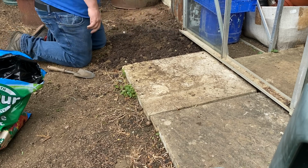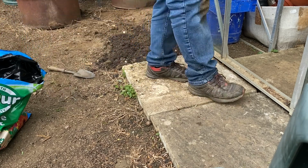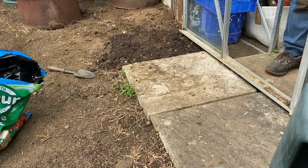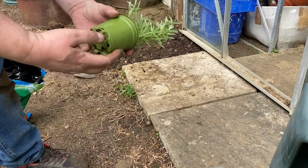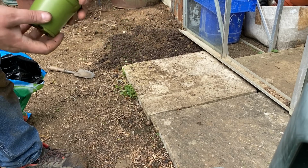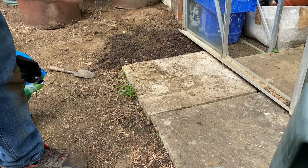Right, let's get the rosemary. £1.25 that was. I got a couple actually. I couldn't get any from garden centres anywhere apart from the one yesterday, so I got one from my brother as well.